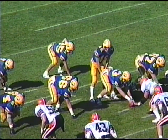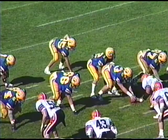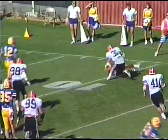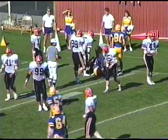So MSU needs to travel 88 yards. We have 11 minutes to go in the game. Tetro with Wilkinson and Tony Moore behind him. Tetro will pitch it out to Moore. Moore bobbles it, but falls on it inside of the 10-yard line.